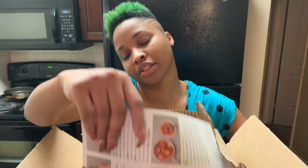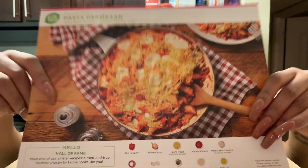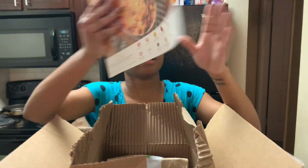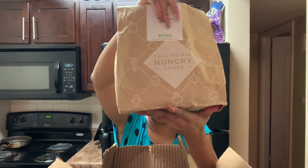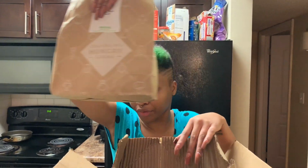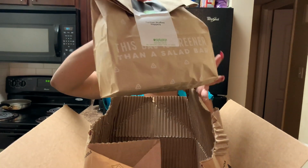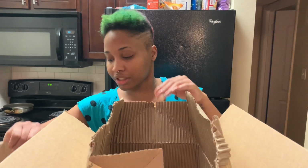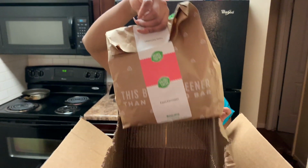And then my last one for this week is my Pasta Parmesan, which I will be making in two different ways, vegan and non-vegan. So yeah, this is one day, and these are 3 meals for 2 people. I used a coupon code, you guys, so everything came to $22, which, considering how much the food costs, was a great deal for me.